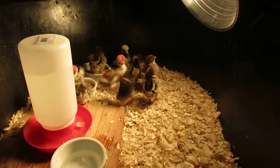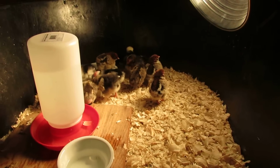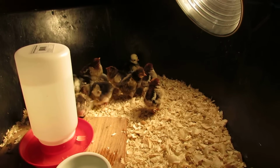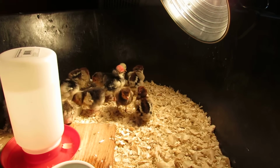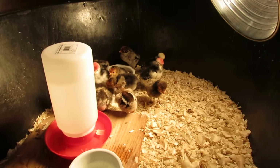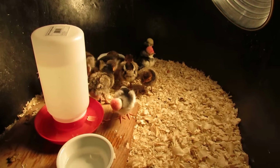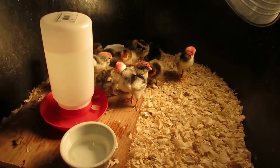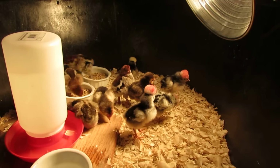Today I'd like to show you my order from Murray McMurray Hatchery. They have a policy where you can only order a minimum of 25 chickens, but I split an order with my neighbor, and the reason why most of these guys, if not all of them, have red markings on them, either on their head or their bum. One of them didn't. They kind of didn't mark it at all, but I knew which one it was because I could tell by the breed. My neighbor didn't order any of the same breeds.